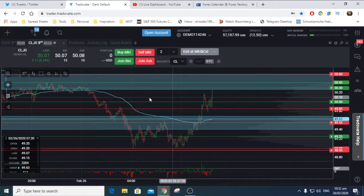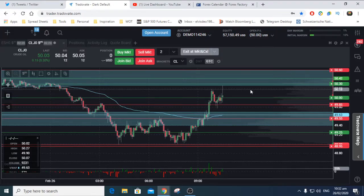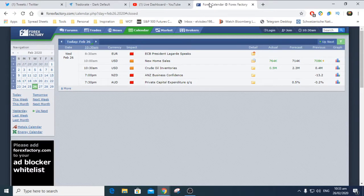Neutral, neutral, neutral. That's weird. I don't know how to actually interpret that number. Looks like the market's having the same problem. Forecast was 2.3, actual is 0.5. I wonder if they have the actual report out.